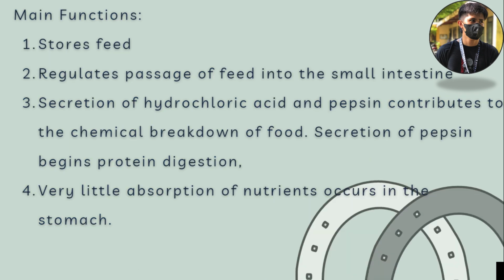The main functions of the stomach: it stores feed and regulates passage of feed into the small intestine. The secretion of hydrochloric acid and pepsin contributes to the chemical breakdown of food. Secretion of pepsin begins protein digestion, and very little absorption of nutrients occurs in the stomach.